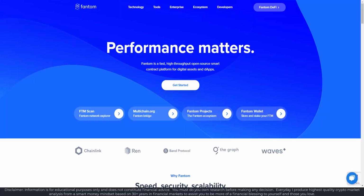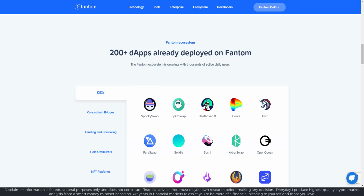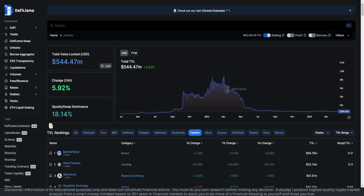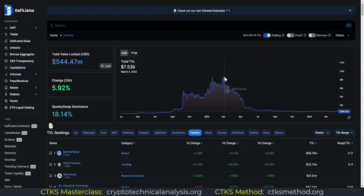What is Phantom all about? It's a fast, high-throughput, open-source smart contract platform for digital assets and dApps. There's more than 200 dApps already deployed on Phantom, including DEXs, cross-chain bridges, lending and borrowing, yield optimizers, and NFT platforms. There are also dApps for GameFi tools, wallets, and oracles. According to DeFi Llama, including staking, Phantom has $544.47 million in TVL, or total value locked. In March 4th, 2022, it had $7.53 billion worth, so it's reduced quite substantially.